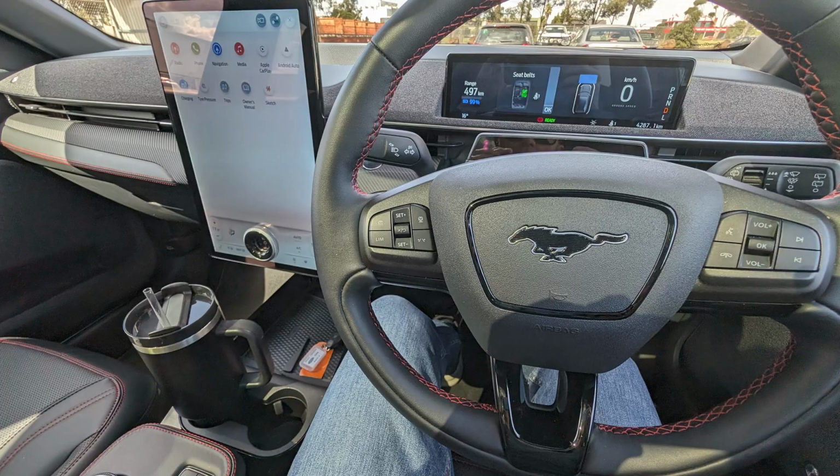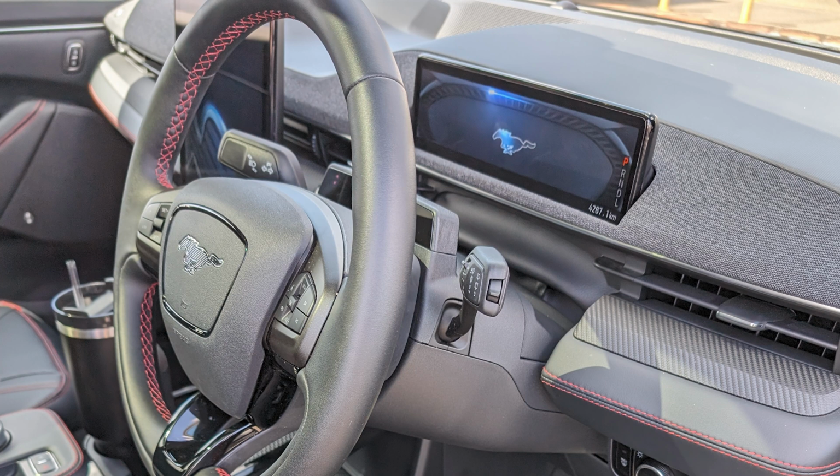I've got the indicators on the left, which is a little bit weird for me, but after a few days I've managed to get my head around it. We've got this great 15.5 inch display in the center here, which gives me control over just about everything in the car. Like I said, in the dash in front of me, it's a really nice simple display. I can see everything I want.